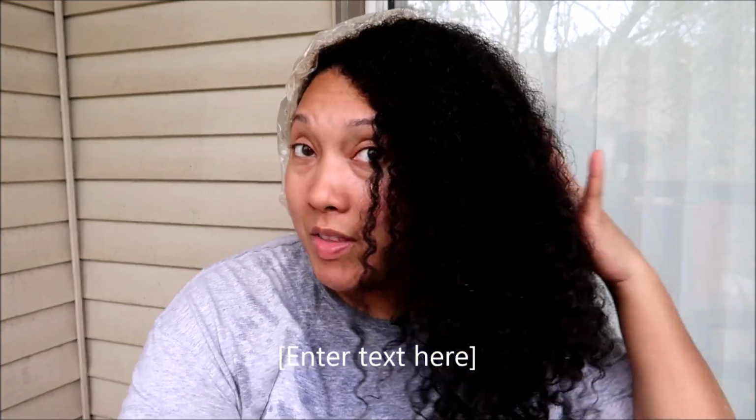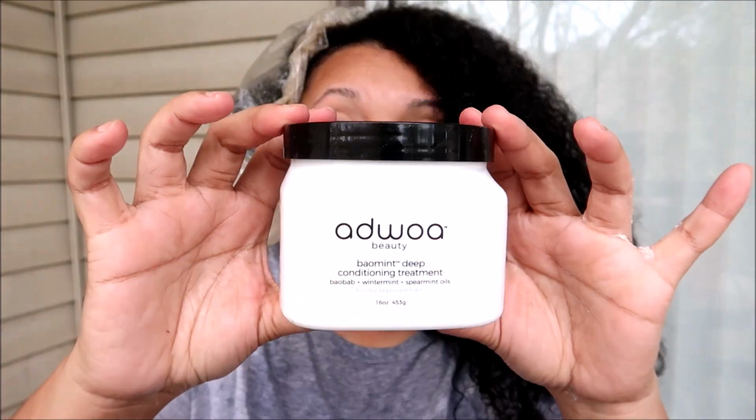Then we're going to be moving on to this side, which is going to be getting the Baomint, which is all about moisture. This one has Behentrimonium Methosulfate, really great for conditioning. We've got glycerin in there, which helps to draw in the moisture since it's a humectant. Baobab oil, pretty high in the ingredient list. Sweet almond oil, prickly pear seed oil, hydrolyzed wheat protein. So even though this one's all about moisture, because it has that hydrolyzed wheat protein pretty high up on the list, this would be a nice one that has a good protein moisture balance, I am guessing.